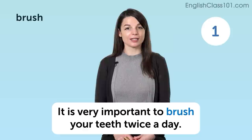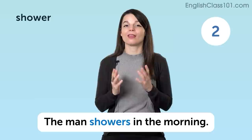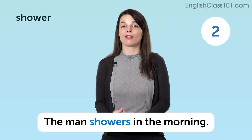Shower. Shower can be used as both a noun and a verb. As a verb, it means to clean your body by standing under water. The man showers in the morning.